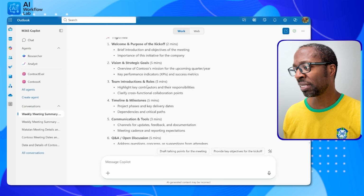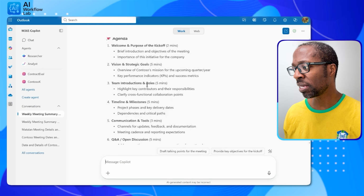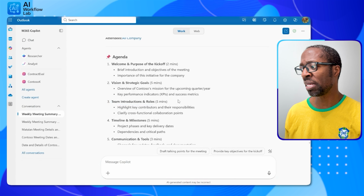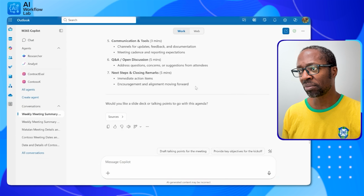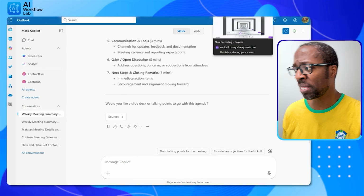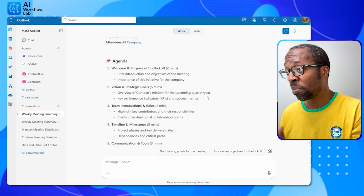The welcome message, it's giving me suggestions as to how I should lay out that meeting, giving me pointers, teams and roles, which sections to focus on within the presentation. So all that is done quite quickly, right? And that's the great thing about it. So again, I've dived in a bit deeper than I wanted to, but that's the beauty of AI. You are empowered to do these things.